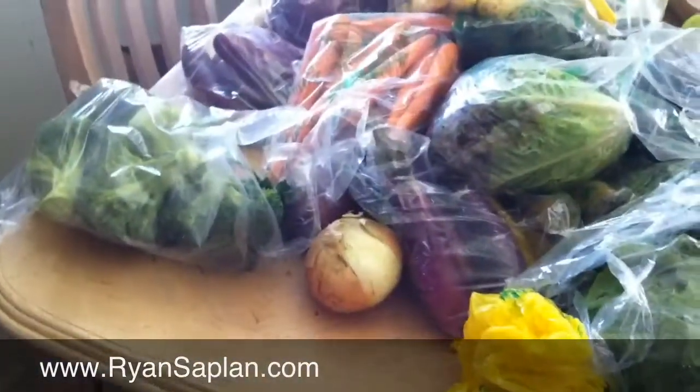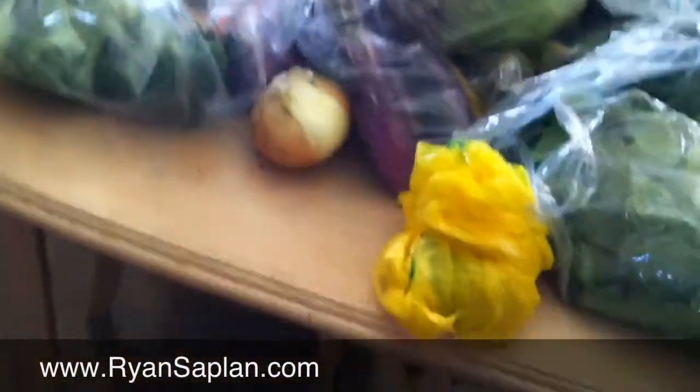So here are the vegetables that we bought at Larry's Produce here in Fairfield. Let me get the receipt here so I can share with you what we got. It's always good to go to your farmer's market or produce place, where you save the most money.